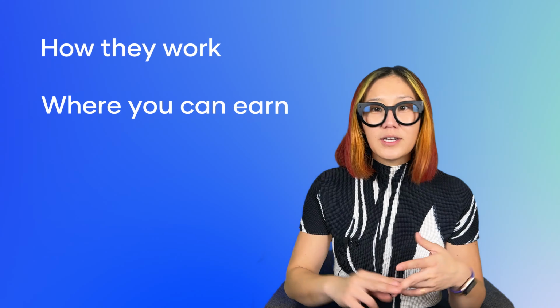Cashback apps are a great way to make extra money on things you buy. And by the way, the apps I'm talking about today are not in any particular order. To really maximize your earnings, I recommend using multiple apps that cover most of your purchases. I'll break down each of these apps, how they work, where you can earn, and how to cash out. And make sure to watch until the end because I've spent the last few years using tons of cashback apps, and these are the most helpful ones from my experience.